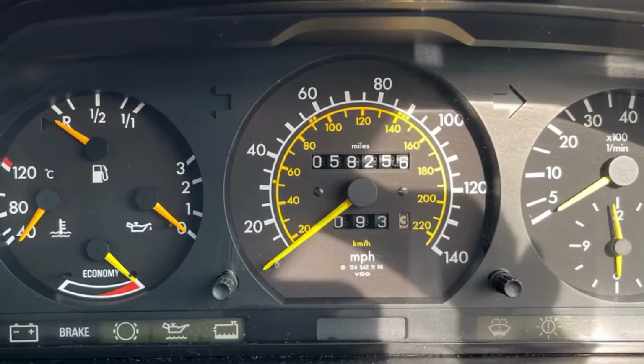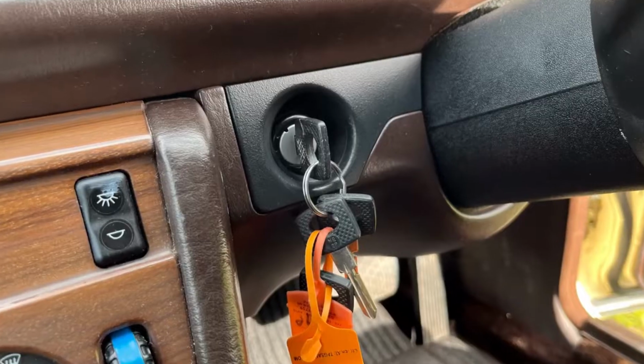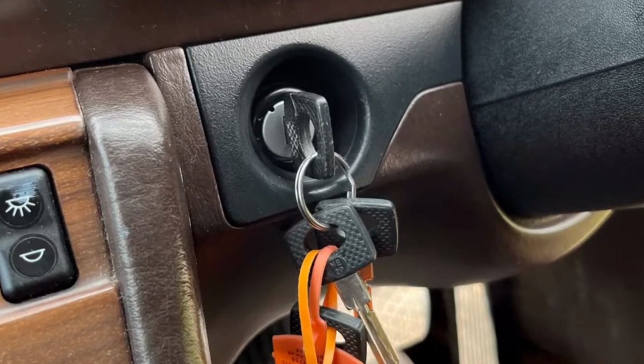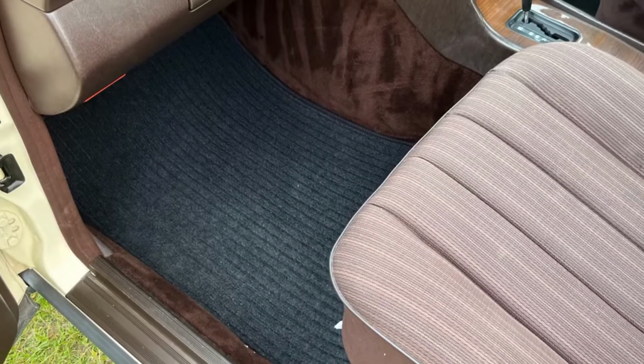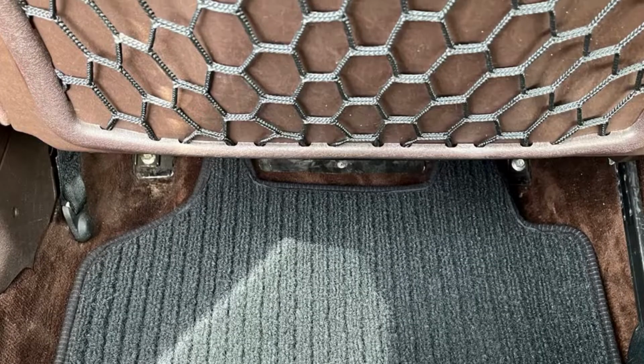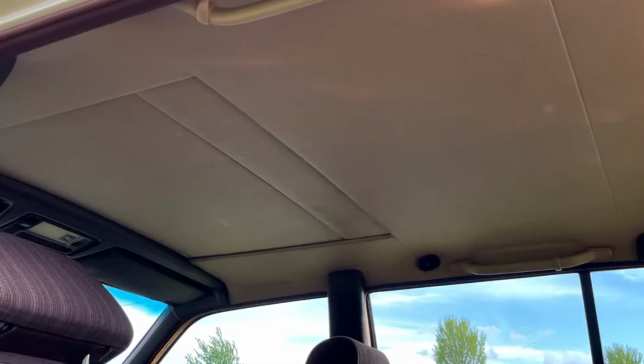As I say, just 58,000 miles. Comes with a period Panasonic stereo. 2 sets of keys. She's automatic. Comes with genuine mats. Really clean footwells. The nets in the back of the seats are in perfect condition. Always a good sign that these haven't been abused. And a really clean headlining.